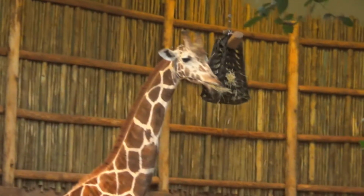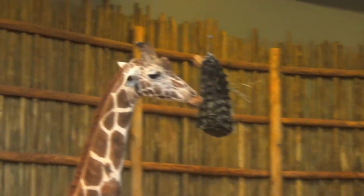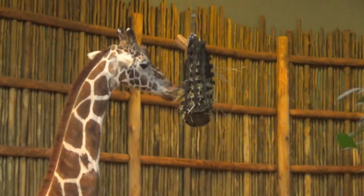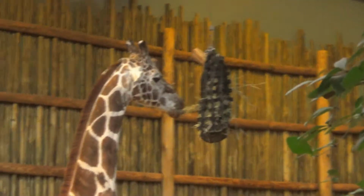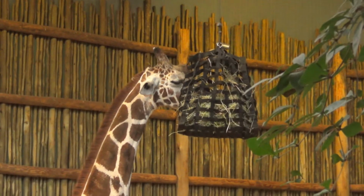All in all, it was a worthwhile experience. I don't think this will be my last time coming here. I think on a nicer day, I'll bring my girlfriend for a date. My favorite animal I probably saw today was the giraffe. I don't think I've ever seen a giraffe before, and it was just pretty beautiful. It was majestic with its long neck. It was eating some plants or hay or something.